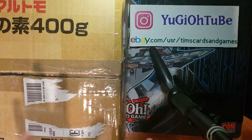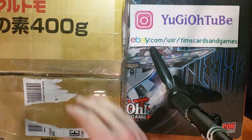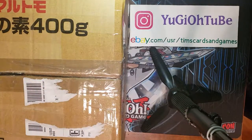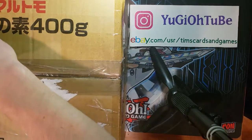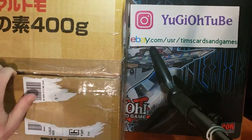This is going to be very difficult on the camera because we are pretty much sky high here, and we are going to try and open it. But again, bear with me. This is going to be a lot of cards, so let's rip it open now.